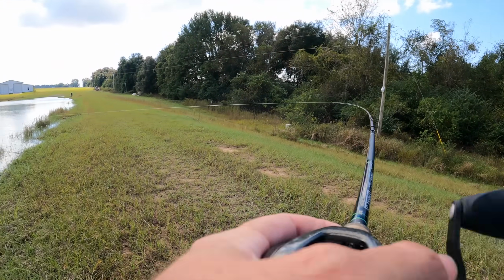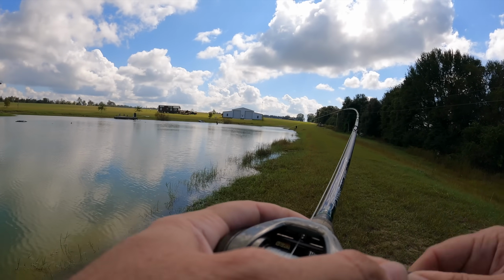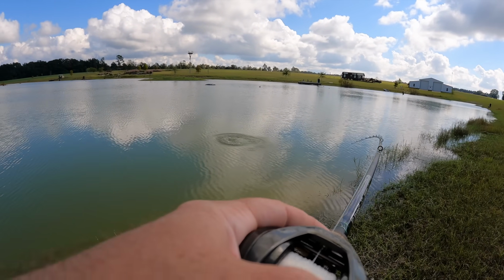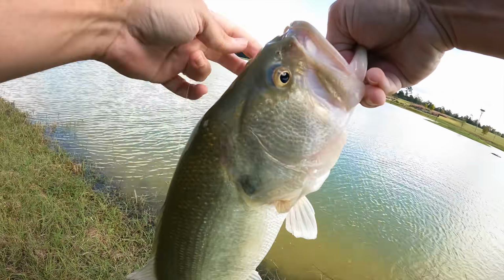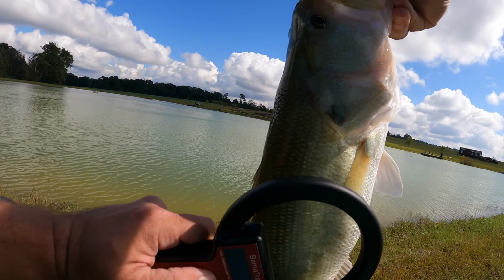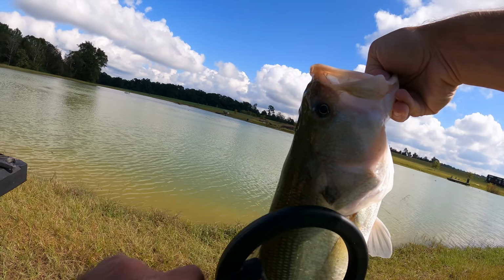Oh, that feels pretty good. He's running right at the bank. Look at him. Oh yeah, nice one. That's a good one. They're eating good today. Wow, so no tag on this fish. That's pretty incredible. This is easily a 3-pounder that's never been caught before.